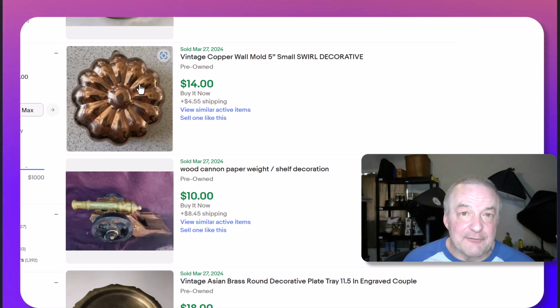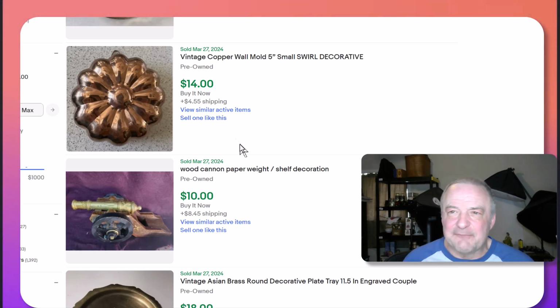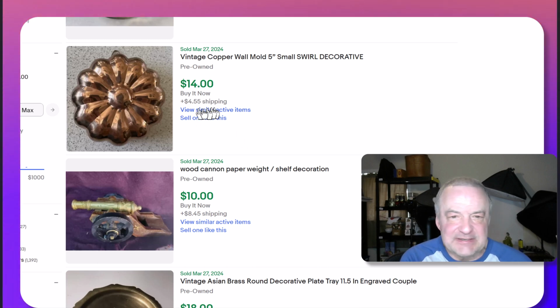You're probably going to have a hard time selling these for $18 to $20, but you can sell them for 14 like this person did, and shipping. They're not fragile, easy to ship, very lightweight. Probably you can ship them in a box for less than $1. But anyway, that's not brass. We're talking about brass.